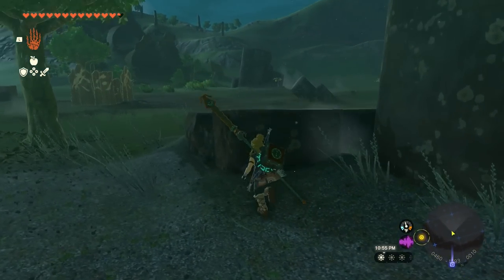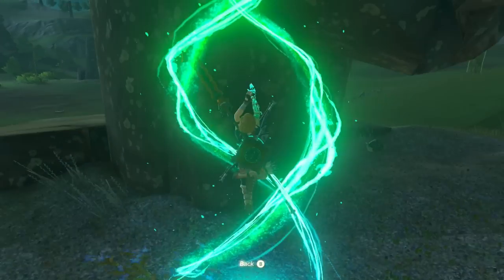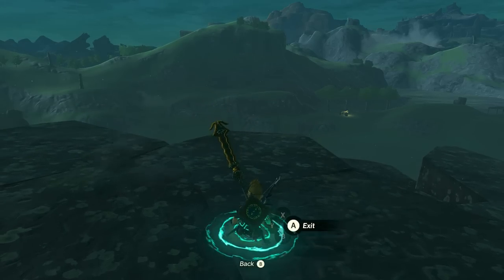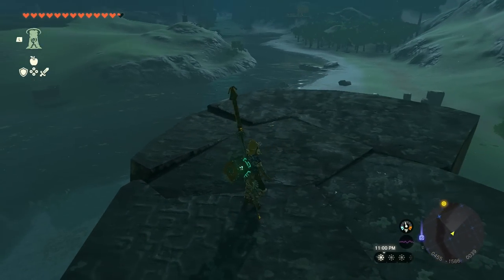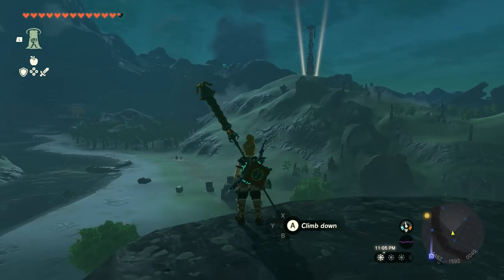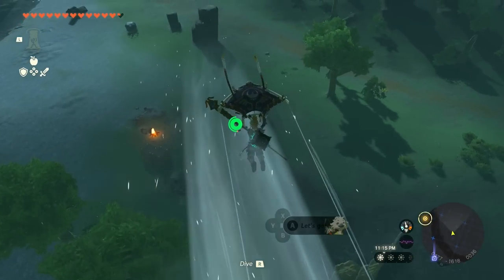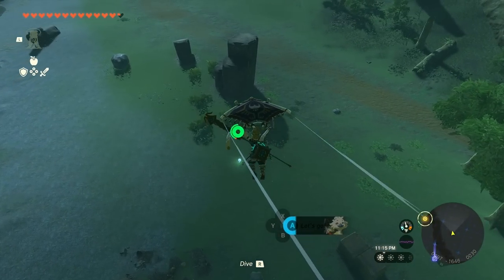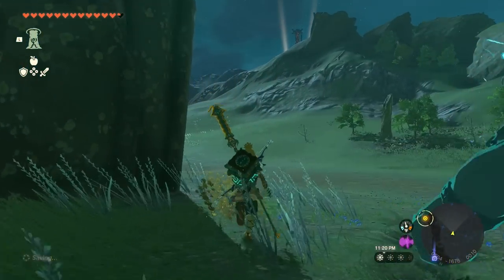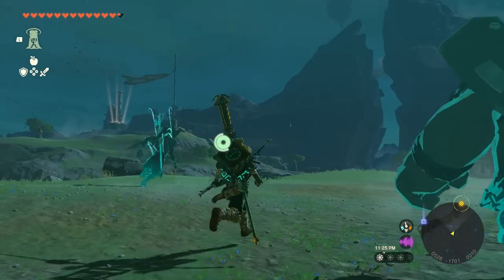What is this place? Is there anything up here? I do not know. There is a tower just right up there. That's not very far. We could go unlock that. What is this? Silent Shroom. I don't know what it's going to take for me to get up there. I don't know what that flag is about either.